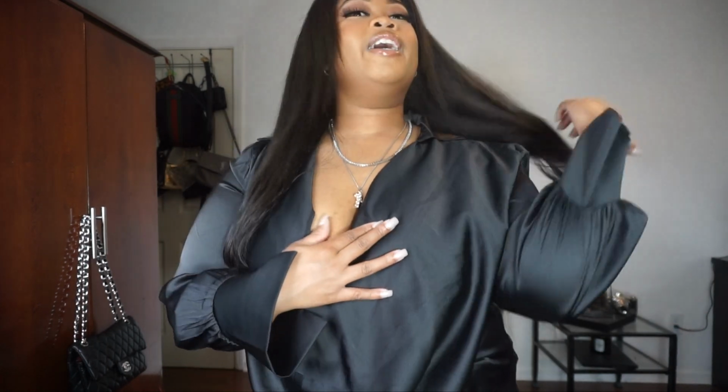But yeah, this was the last piece, and I hope you guys enjoyed. I had so much fun with this. My favorite piece was the blazer set, and I hope you guys agree. If not, let me know below what was your favorite piece. This is thick girl friendly and thick girl approved. Shout out to Fashionnova for always making stretchy clothes.